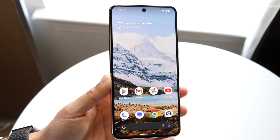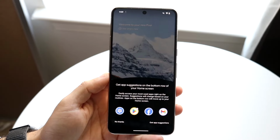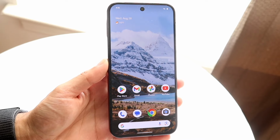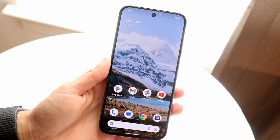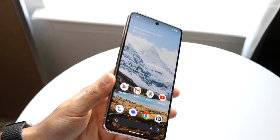Hello everyone, it's time for us to take a look at the Google Pixel 9 Pro XL and compare it against the Google Pixel 8 Pro and see which particular phone is the better one for you. Now, here's the thing, I do think there's a lot of beauty between both of them. These two are very, very good devices and I like them both so much, but I don't know if there's a phone that I think is the best one of all time between these two.